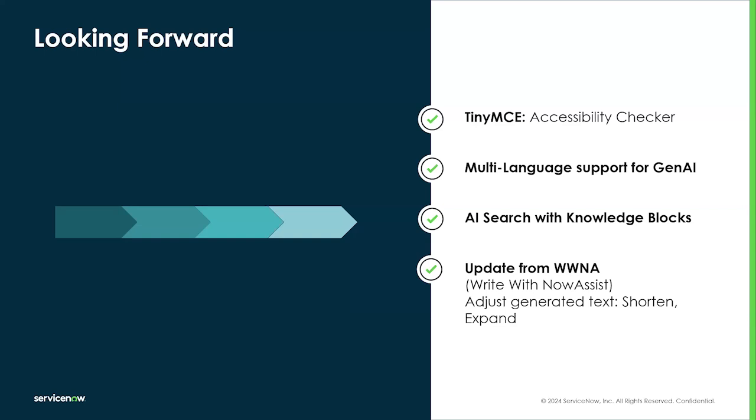Next, we're looking for more TinyMCE enhancements. There's a lot of great functionality that's provided there. One of the things that we've been asked about is the accessibility checker. So that is in the roadmap path, so that as you're getting in there and generating articles, you can have TinyMCE review those articles and just make sure that they're accessible.